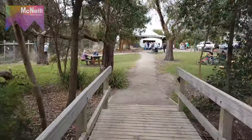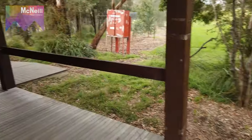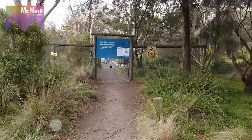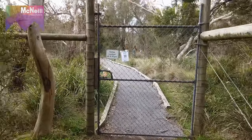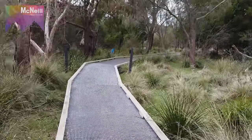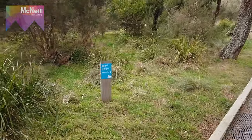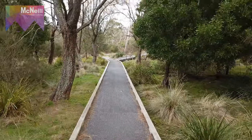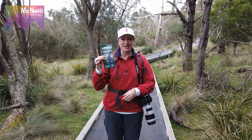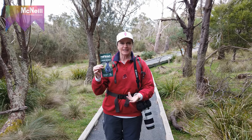Wildlife sanctuary walks all start at the visitor centre. There are three different walks you can do here, one woodland walk and two wetland walks, of which one is wheelchair friendly. So here we are at the wildlife sanctuary part of the Briars, which is fantastic. We're having a lovely day out for a walk.